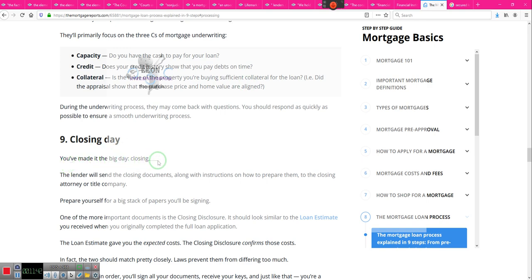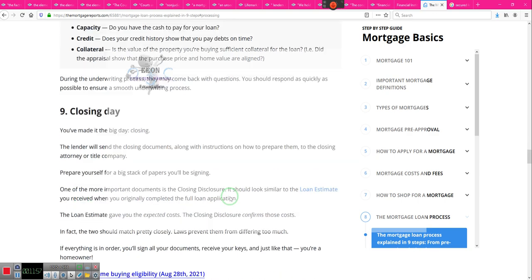You've made it. The big day! Closing! The lender will send the closing documents along with instructions on how to prepare them to the closing attorney and title company. Prepare yourself for a big stack of papers you'll be signing.